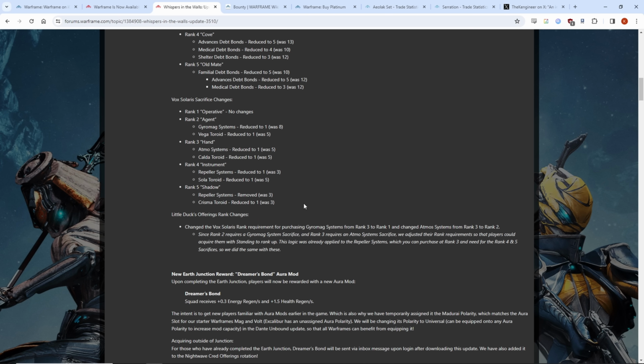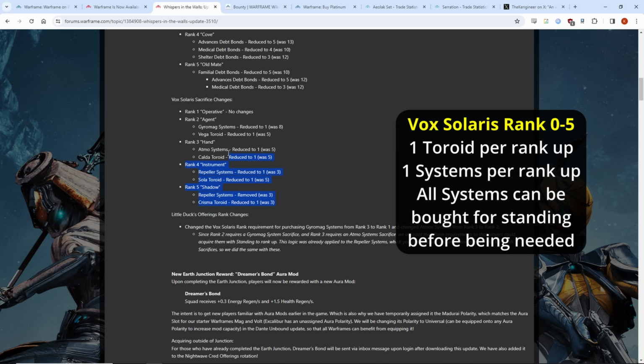Once you've completed with Fortuna themselves, you can move on to Vox Solaris, and this too has seen a major reduction. All of the toroids to rank up from rank 2 to rank 5 have been reduced down to 1, so only a single drop is all you need to make that progress. On top of that, all of the systems have been reduced to 1, or in the case of rank 5, just removed entirely. Now that on its own is useful, except they drop in pretty much these quantities.